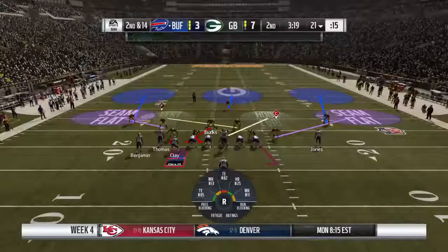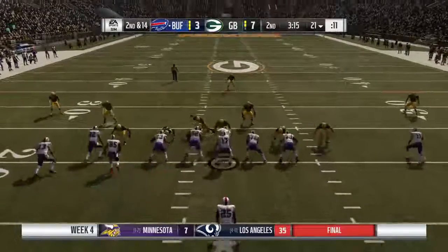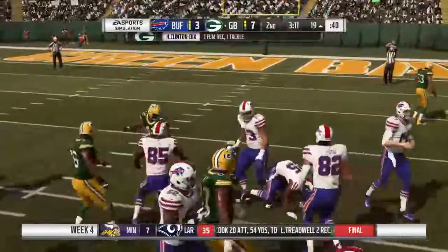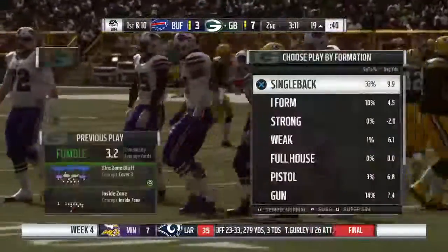You mentioned very early on the need to establish a running game for this young QB. They really haven't been able to do that, though, in the first half. So that means what? And McCoy loses the football. And the Packers pick it up. And down inside the red zone at the 19-yard line.